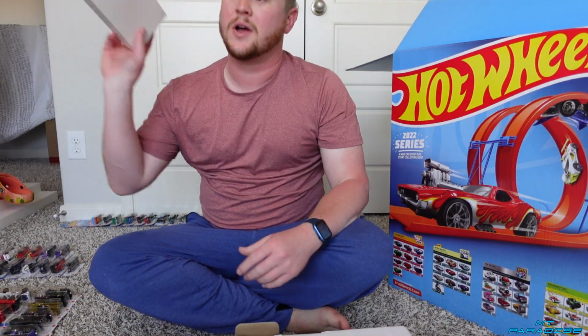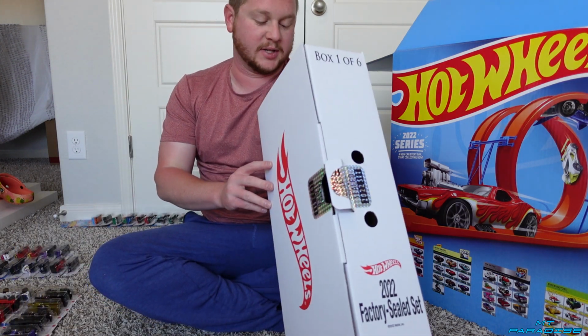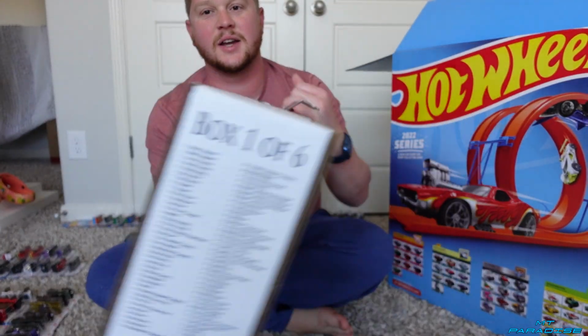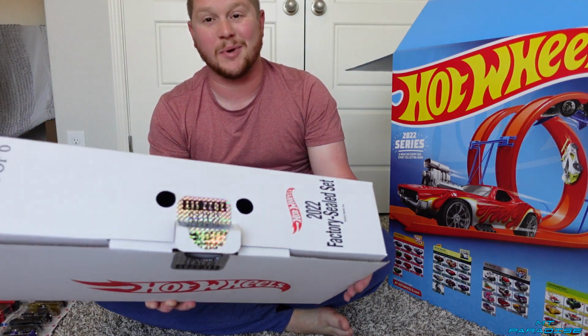All right, so box number 1 of 6 is now done. And I just realized there's another list of them right there, as well as on this side. So this one had 76 cars in it. And now we're going to go ahead and bust open box number 2.